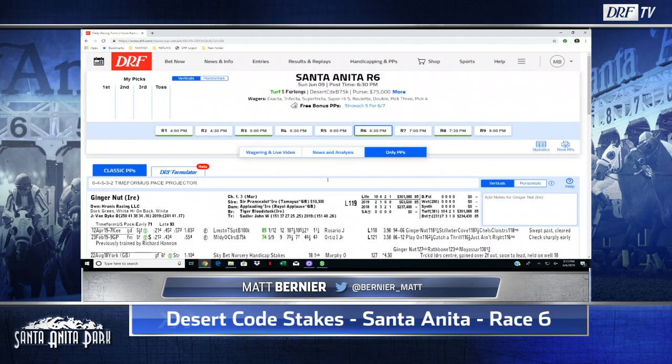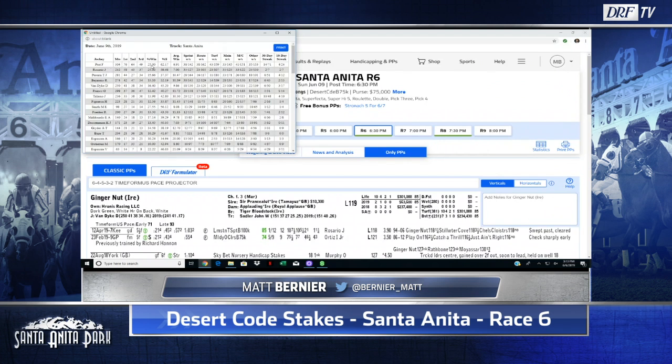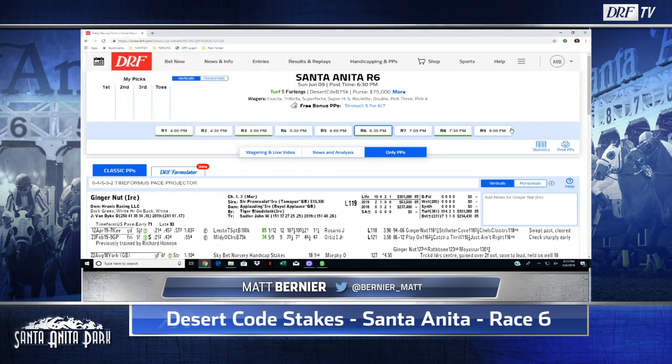This is the 6th race, the $75,000 Desert Code. If you're curious about anyone else's opinions of this race, you can click on News and Analysis, see who Brad Free likes, see who some other Daily Racing Form handicappers are interested in. If you have questions about stats and things of that nature, you click on the jockey statistics. This will pop up, show you that Flavien Prat is currently the leading rider, or tied with Joel Rosario as far as win percentage, but has a pretty healthy lead as far as actual wins are concerned. For the meeting, you've got a number of other stats that you can take a look at here.